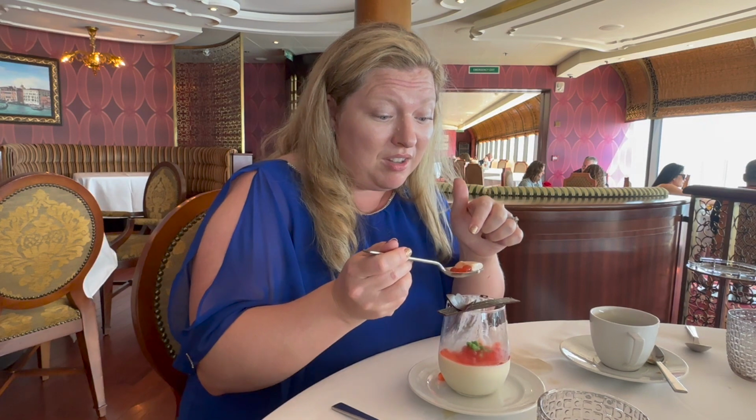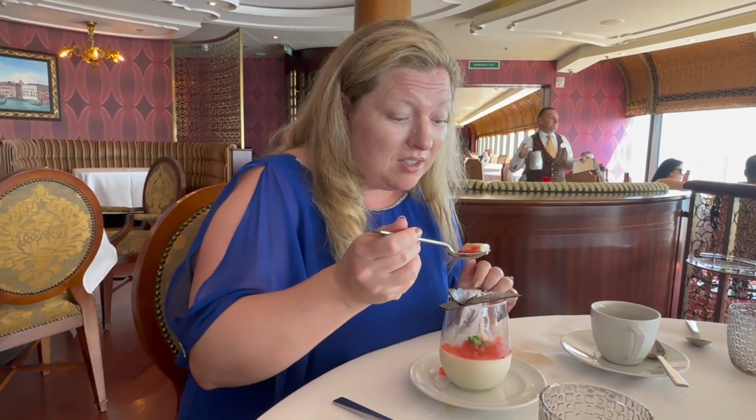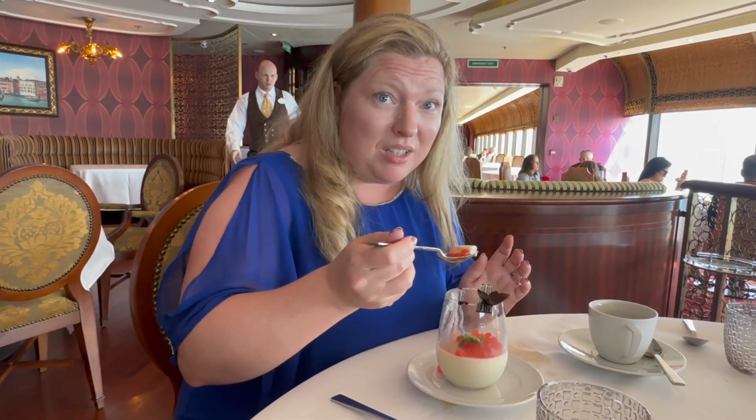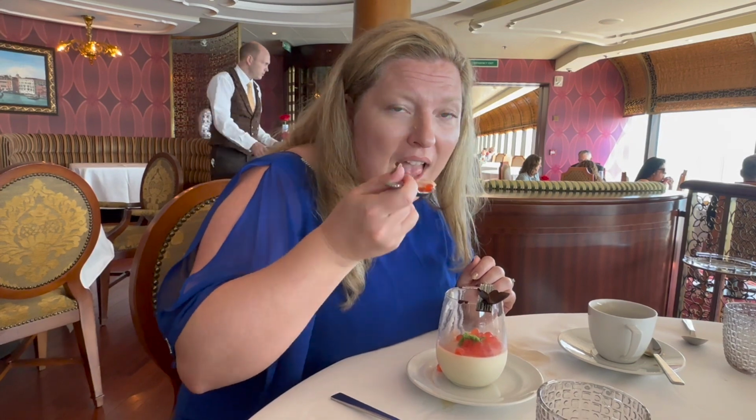I know my daughter Emma would love this. But it's delicious. If you like fruit flavors, if you want something light at the end of your meal for dessert, this is really, really nice.